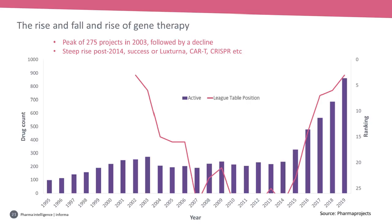But you can see that gene therapy hasn't really mirrored these steady increases that we've seen across the board from year over year. It's had a really checkered history. From 1995 to 2003, the number of drugs in development which were gene therapies showed a pretty steady increase. But then there were some quite famous setbacks in clinical trials in the early noughties, and the area went into decline, which lasted pretty much a decade or so. But since 2014, it's shown a really meteoric increase.